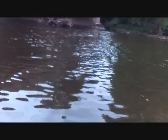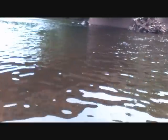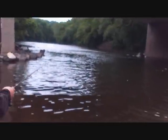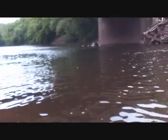See if we catch another one. Yeah, 5th cast? 4th cast? The 3rd? Oh, shoot. 4th, maybe. Been out here about 3 hours. Right at the school. Oh, there you go. He's on.